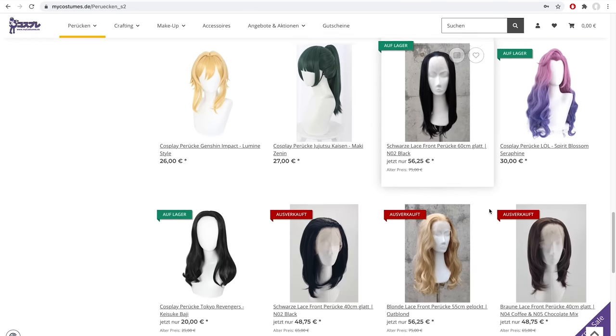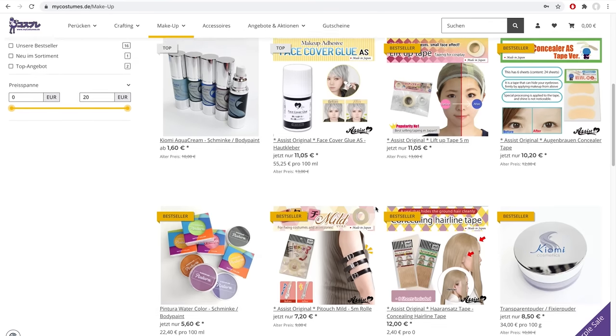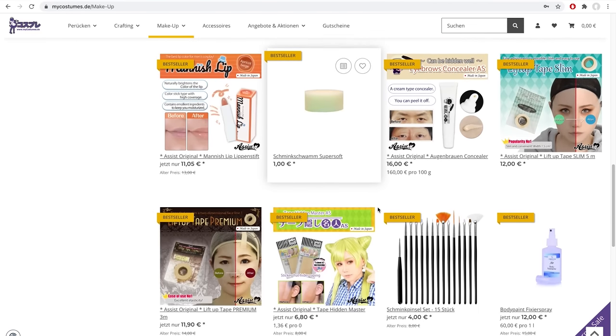I think they are a great alternative to other wigs. And yeah, if you want to support a local shop and are from Germany or somewhere around, check out mycostumes.de. They are some of my favorites and just really great and supportive. Yeah.